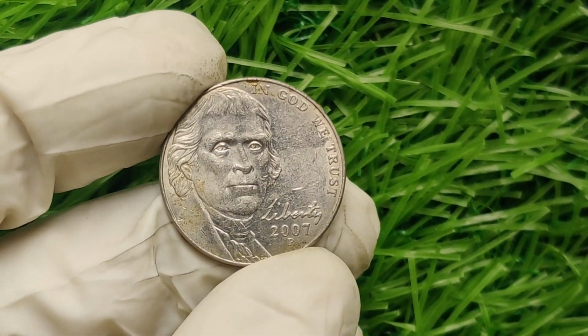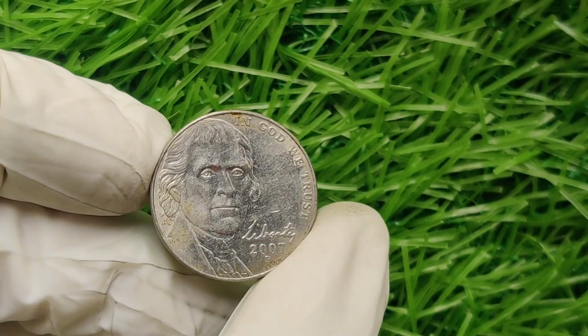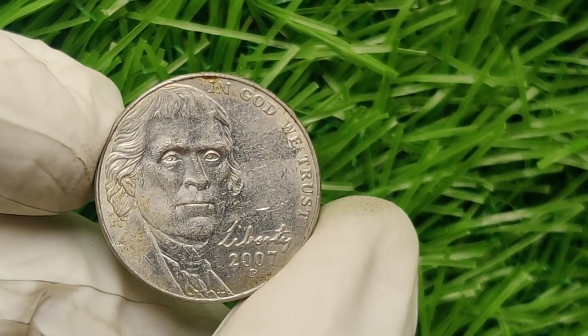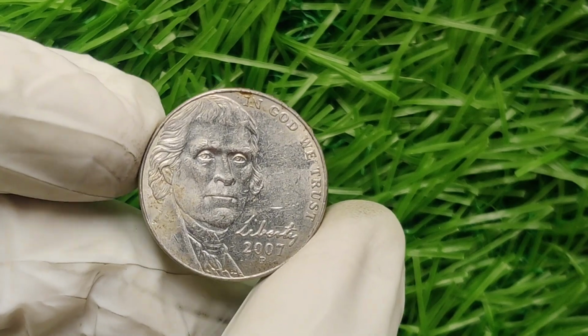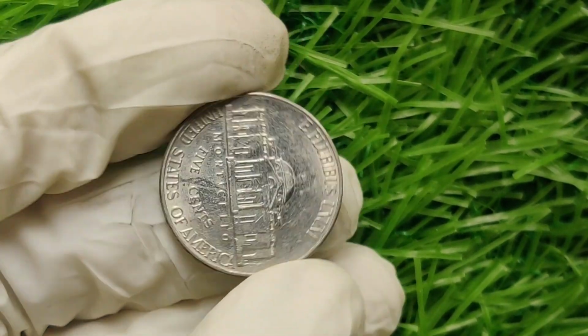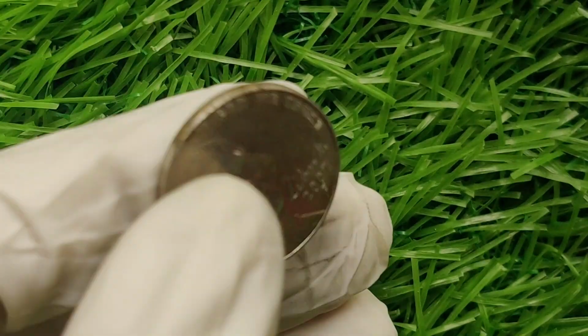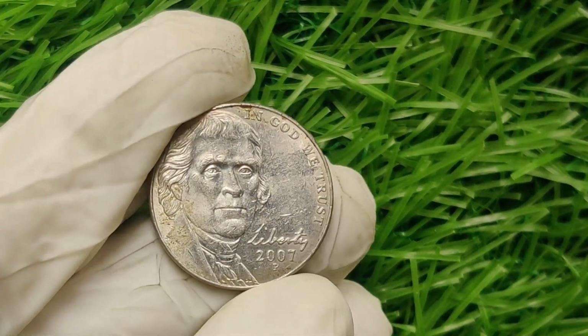First things first, let's take a look at the coiin Jefferson nickel. Produced by the U.S. Mint, this coin features the iconic portrait of Thomas Jefferson on the obverse, designed by Felix Schlag. Jefferson, of course, is the third president of the United States and one of the key figures in American history. His image has been on the nickel since 1938.